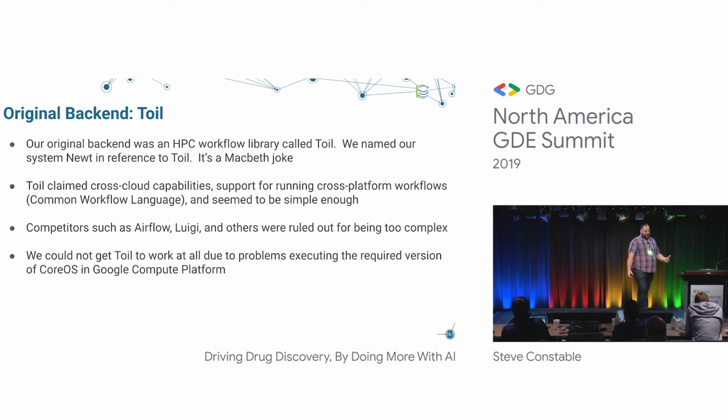So Toil advertised they had cross-cloud compatibilities. They had this sort of cloud and system agnostic way for running cross-platform workflows, which is called Common Workflow Language. It's very popular in the industry, and it seemed to be simple enough for our usage. There are some competitors in this area you may be familiar with, Airflow, Luigi. They were ruled out because they were too complicated for us.